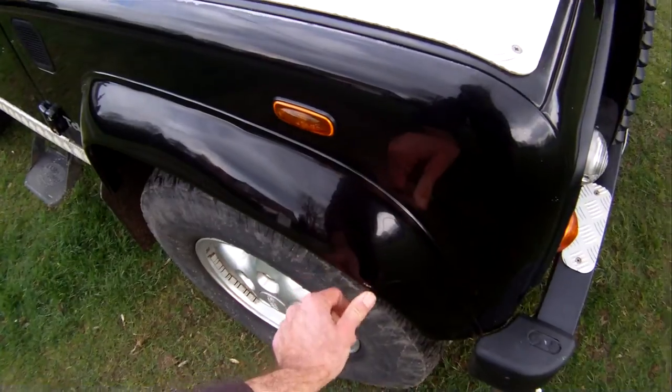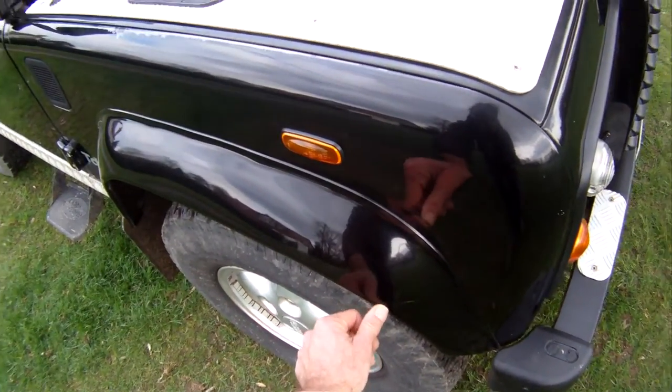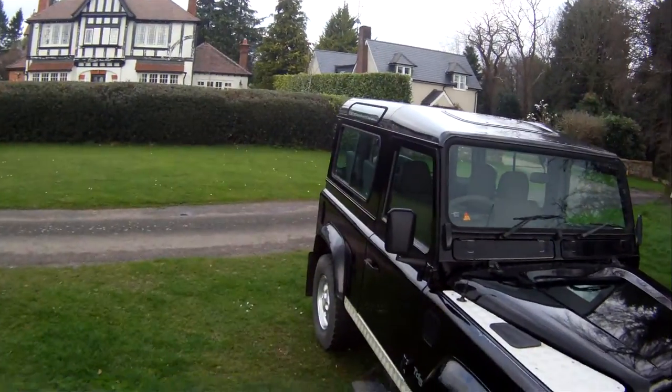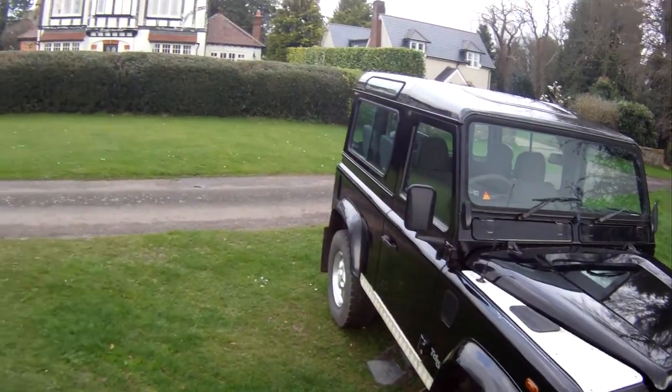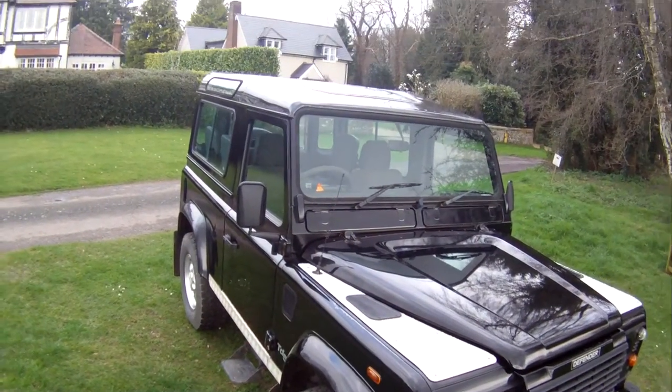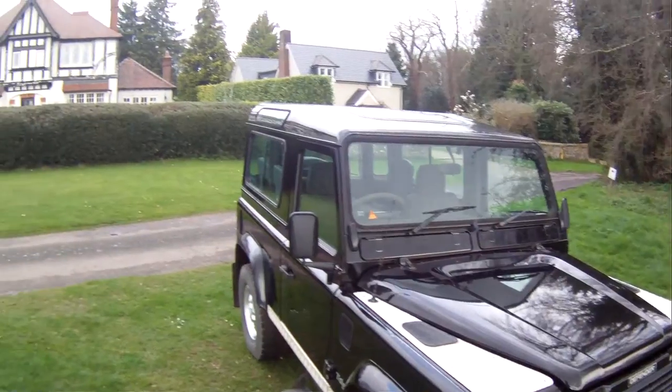There is another thing I didn't notice, there's a slight nick just there in the eyebrow and a scratch just along there. That's about it. As I say, nice straight, genuine county station wagon, very original. Apart from the North American step, it's pretty much, I would think, as it left the factory.